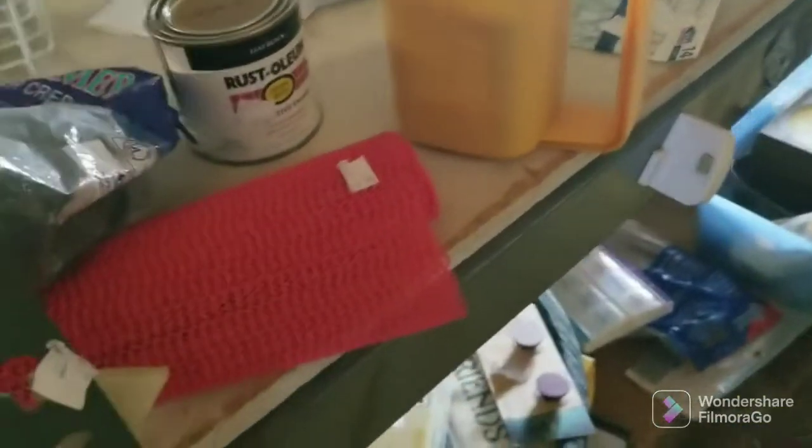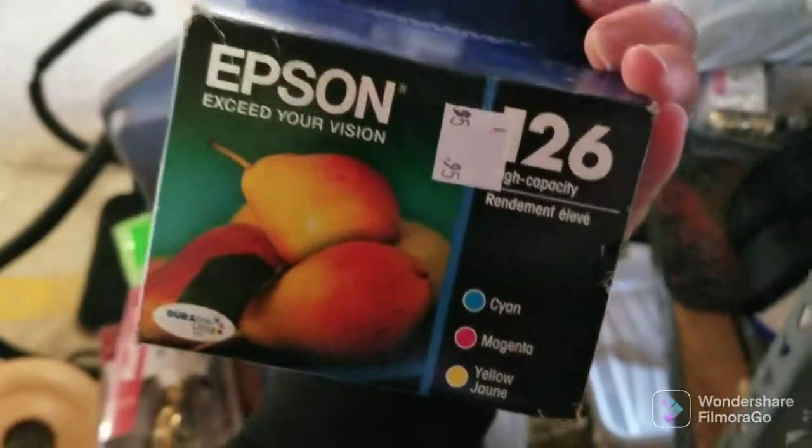Here we are at thrift store number 1. I found one item already. I'm going to show you all this ink, Epson ink. It's only 95 cents, so I'll pick that up for sure.